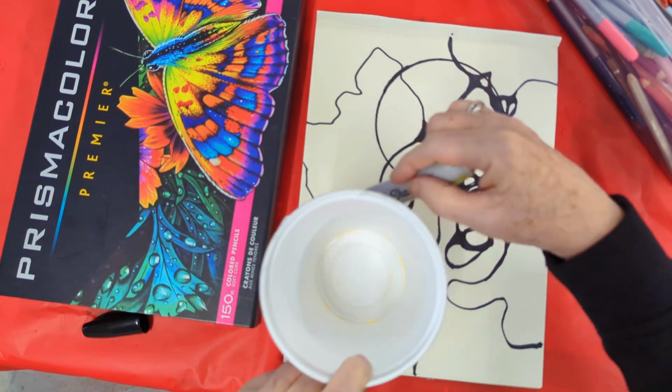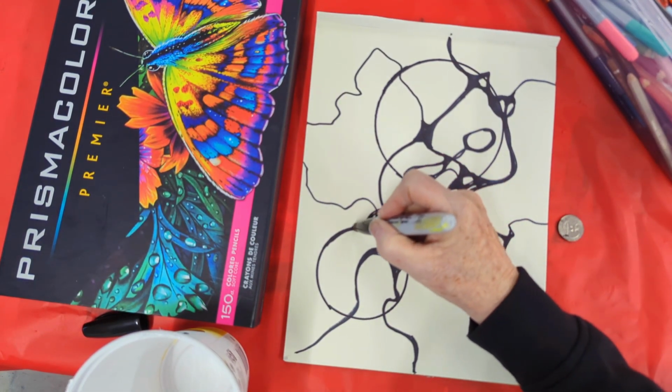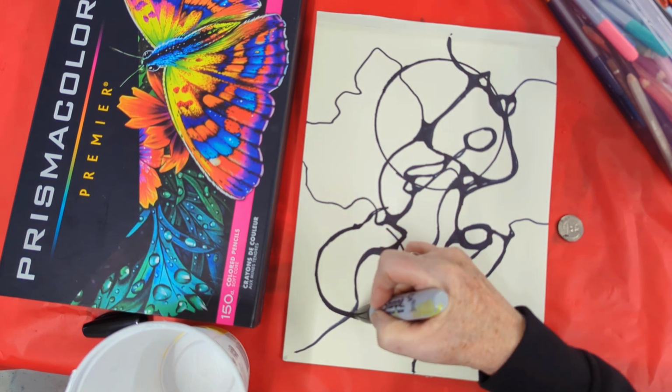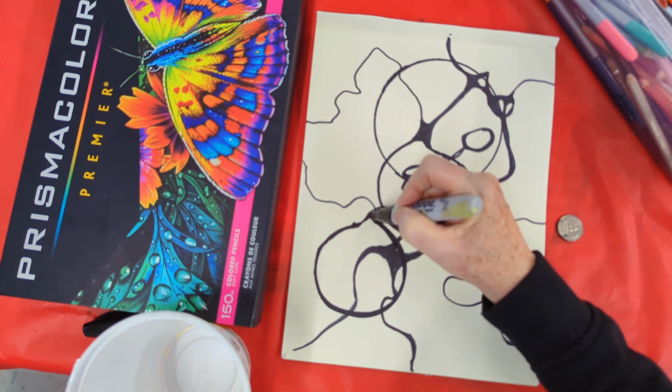Don't know what I did there. Oh, well, perhaps I'll just flow that up like that. Yeah, because I couldn't see behind. Not used to having a camera above me. And I am actually a person who stands usually when I paint.